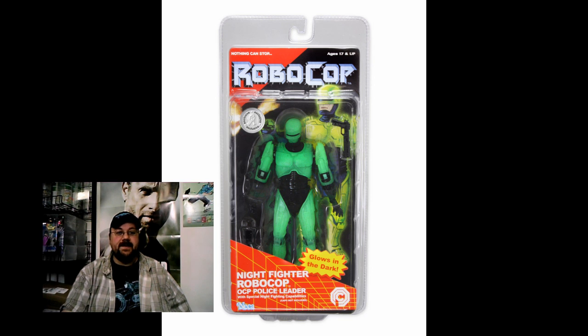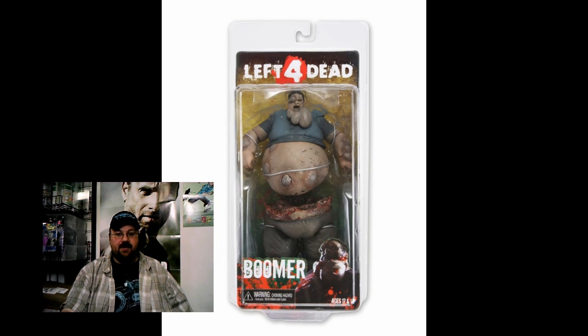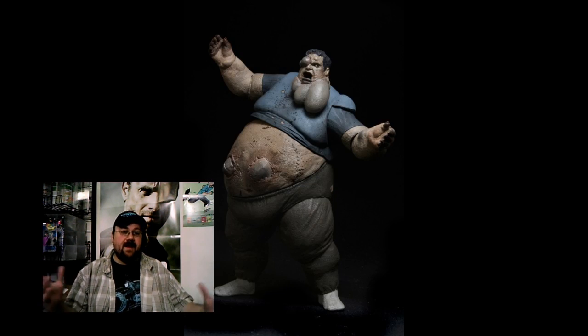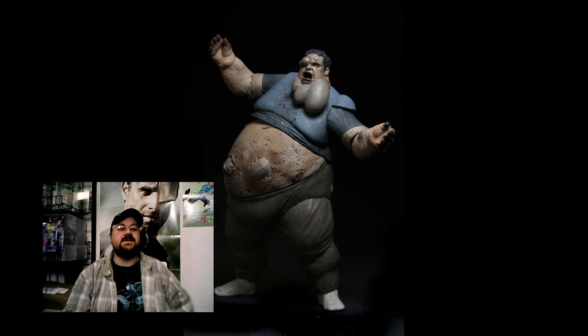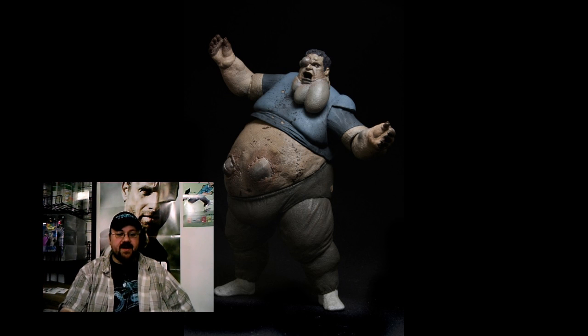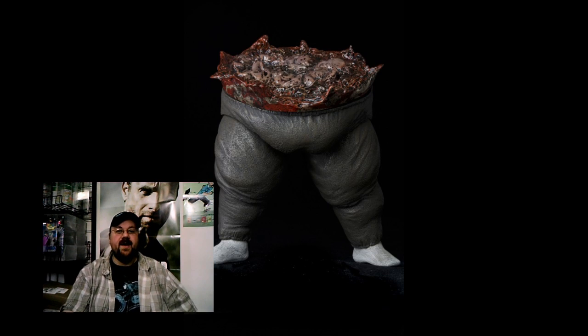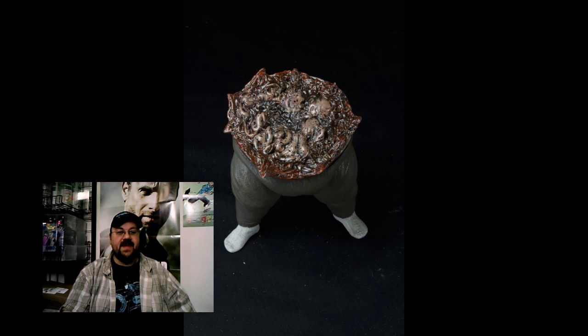NECA also released these shots of their Left 4 Dead Boomer figure that's in the works. Now, Boomer is kind of this big, orcishly fat zombie that you shoot and he explodes. And so they're actually releasing him as the big-bellied fat guy, and then also the exploded version with the top missing and all the guts and all that good stuff sitting there. So that'll be fun for a lot of you fans of that.